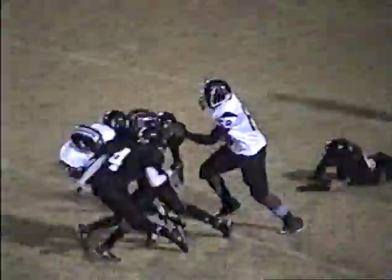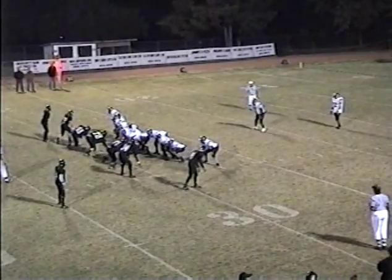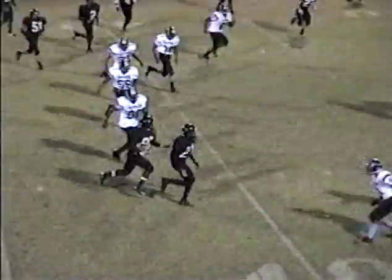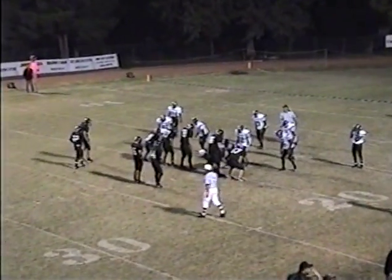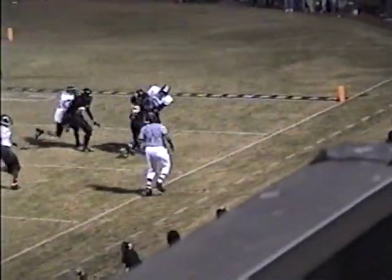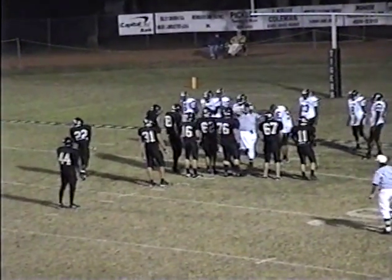Maurice! Received near the Oak Grove 45, number 22, Kendrick Jackson. Fourth and long three. First and 10, ball's on the 19. Kendrick. First and goal, ball's on the 5.